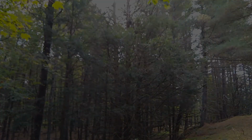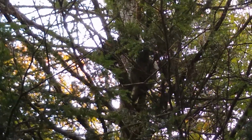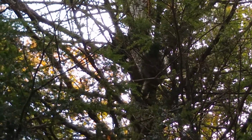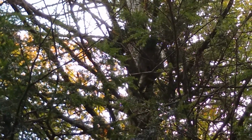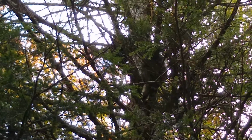Let's see if I can get a better shot. So both porcupines are right there. It's just hard to see them because they're like a blob in the camera. Anyways, I've kind of shut them up. I think the big one there is the one that was over by my workshop earlier in the month. We'll leave them alone here and let them do their thing.